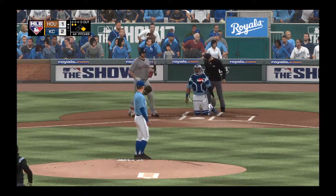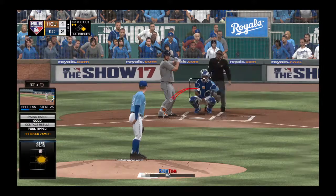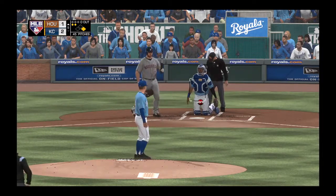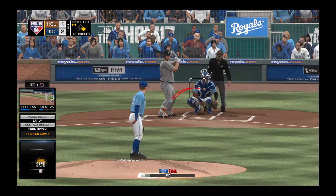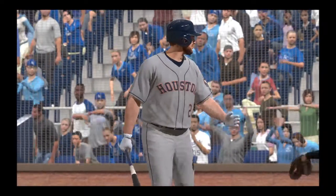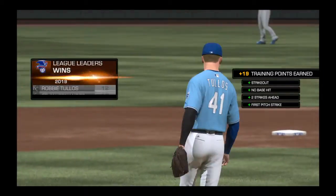And another foul ball. That's probably not what he wants to do with 2 strikes right there with the fastball. He's fortunate he just fouled it off. Now a swing and a chopper foul right at home plate. And he struck him out. Strikeout number 8 now in the ball game for him.